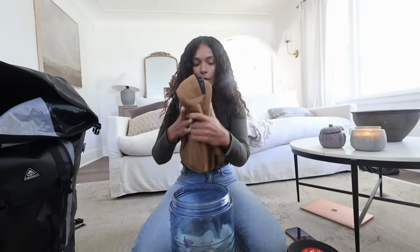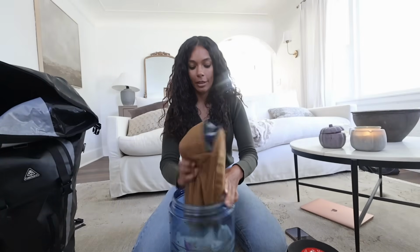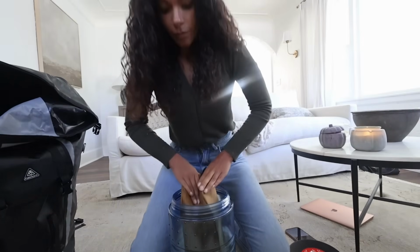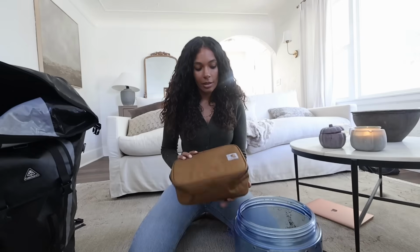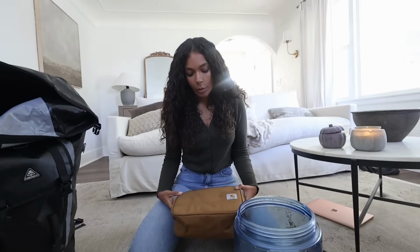And then the other thing that I brought with me, and I almost always bring this with me, is this Carhartt insulated lunch bag. When I don't pack it totally full, I can shove it in here, as long as I don't fill either too full, which I didn't on this trip. And that worked because it was also pretty cold outside, so that worked pretty well.